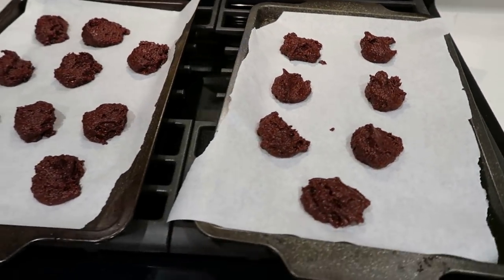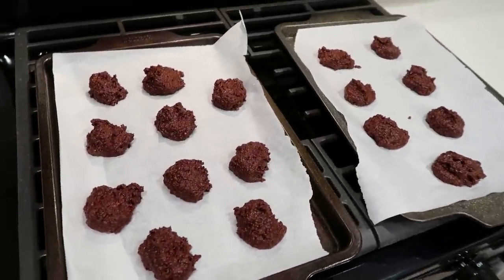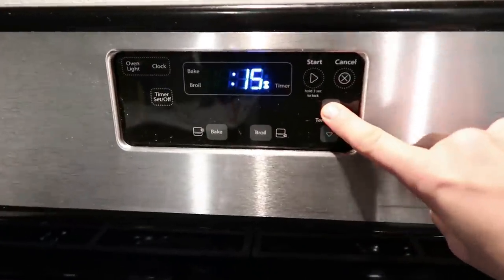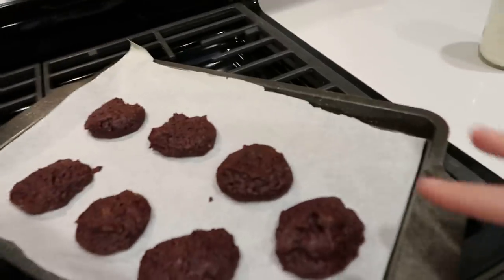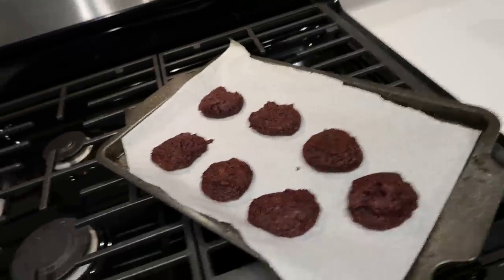I ended up making 18 cookies. I kind of tried the dough a little bit while I was making it, so it would have been 18. You see 17 here. Baked them at 350 degrees for 19 minutes. They were perfection when they came out of the oven. I stored them in just a Tupperware container once they had cooled, and I actually stored mine in the refrigerator so I could eat them cold or warm.